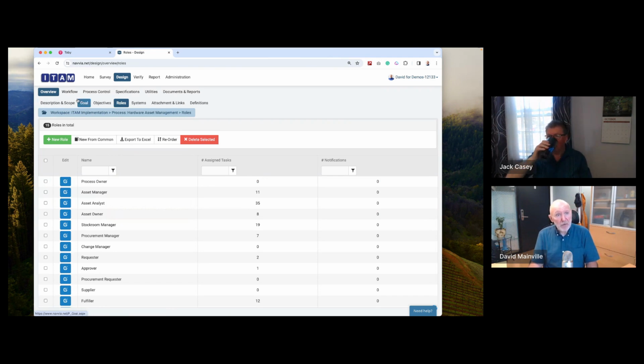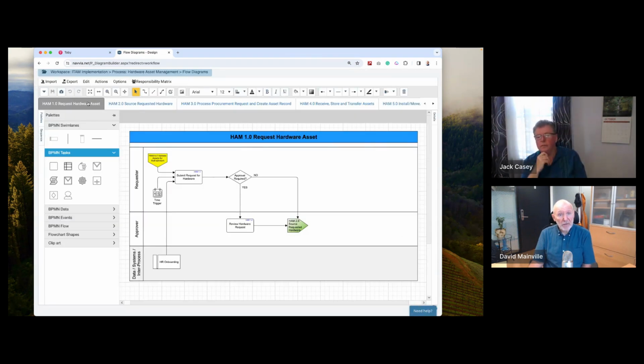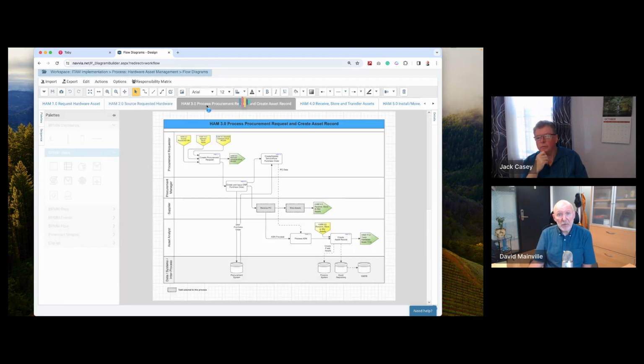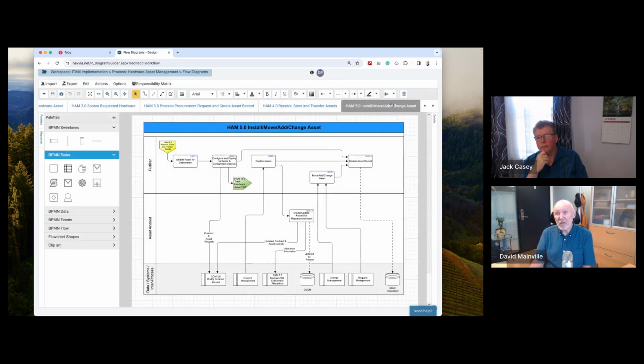In addition to this overview information, we provide detailed flow information. So we broke the process down into a request for a hardware asset, the sourcing of the asset, the procurement of the asset, how you receive, store, and transfer the assets, the move, add, change of the asset, and basically goes through all of the high-level steps of asset management to provide assets for refreshment, retirement of the asset, disposal of the asset, maintaining hardware product models, maintaining stock rules. So a very comprehensive process that takes you from beginning to end, cradle to grave, so to speak, the entire life cycle of the process.